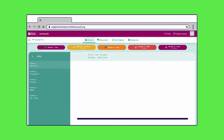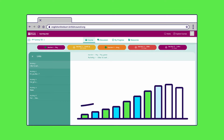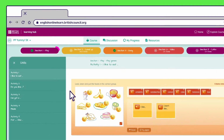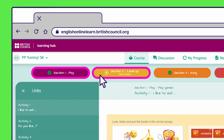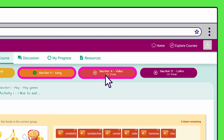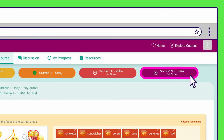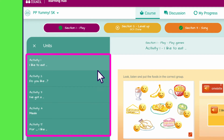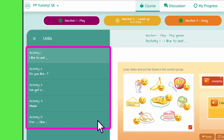There are up to 10 activities per module that get more challenging as your child progresses from the play to the level up section. Using these buttons, your child will find activities in the first 2 sections, then songs and videos in sections 3 and 4. In section 5, you will find links to more British Council online resources. So, let's show you some activities. Your child can find them on the left-hand side in the Play and Level Up sections.